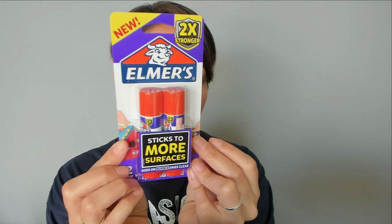And then I had to get, what are these called? Glue sticks. And I wanted to get the ones that smell, but then I'm like, do I really want my kids smelling glue on purpose all day? I don't know. But they have a new kind of glue stick, which is apparently amazing. So it's by Elmer's, and it is 2 times stronger. It says sticks to more surfaces. Now that could be a good thing or a bad thing when you think about it.